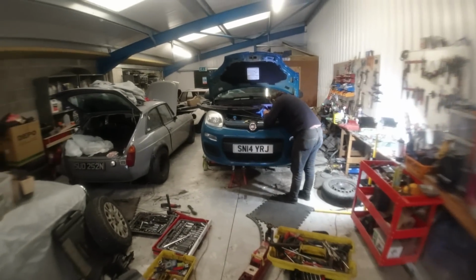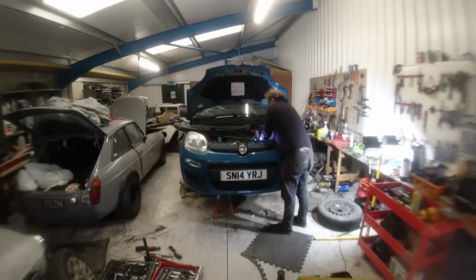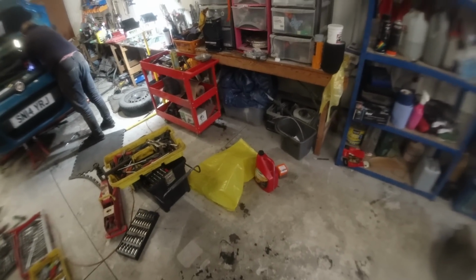I forget what the make is for that. LUK I think we used for that one. So yeah, new clutch, refurbished gearbox in, just all bolted together. We have also got oil and filters, doing an oil and filter service while we're at it, because it was coming up to a year anyway, as I said.